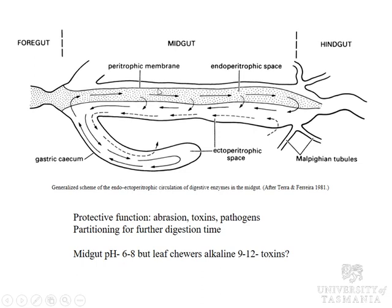It also has a value in partitioning. So if this was just one big long thing, it would just push its way through quickly. But when you've got this here, then it can come back the other way and move around, etc. So it enables it to partition, which gives further digestion time. Remember, that time sitting in the midgut is important because that's where your digestion and absorption is going to happen. So having it extending more time in there is useful.